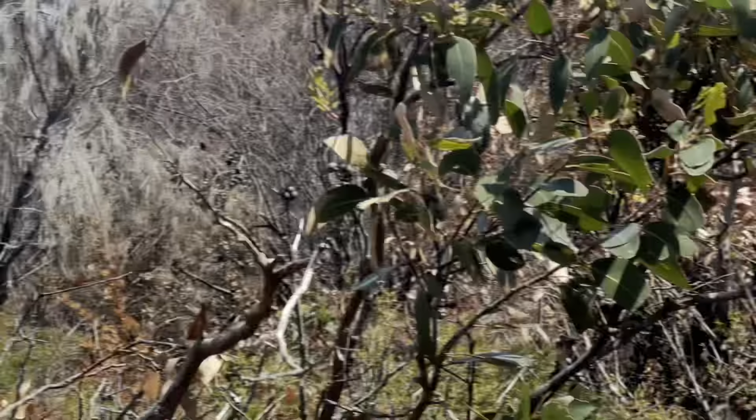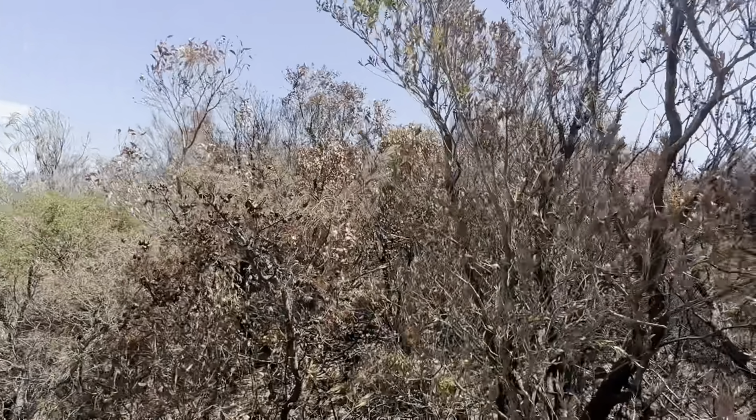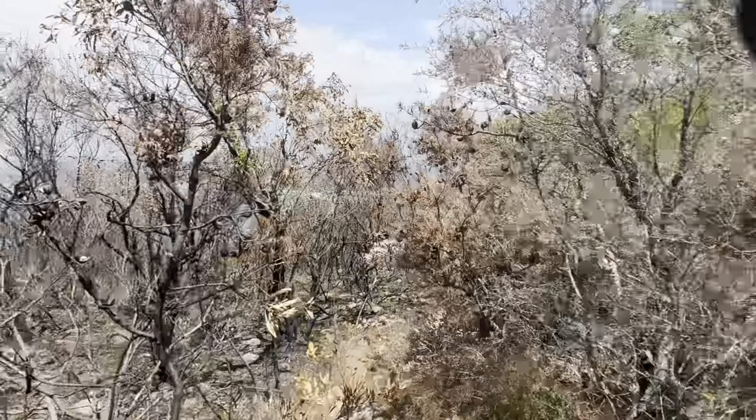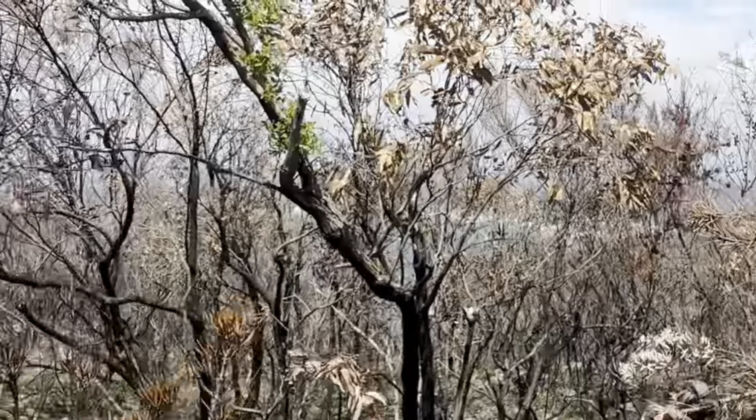Let's see if I can go towards that little hill there, which I think is higher than the hill I am on. So this was my little hill, and let's go to the other hill. Last time I was here, there weren't eagles' nests up. The fact that there are no eagles probably suggests that they have decamped elsewhere.